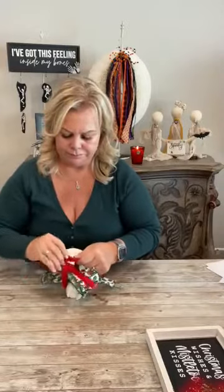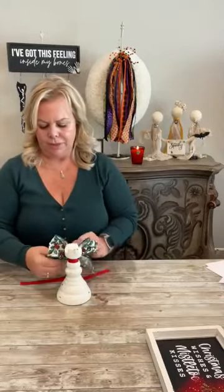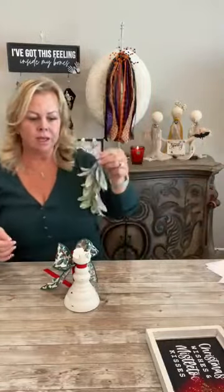So go ahead and tie one more knot. Kind of even out your loops. And then you can put this on any way you want. This is what I was thinking. I didn't do the 3 ribbons like we normally do because I really wanted this to be the focal piece. So I put my hot glue gun on just in case, okay?